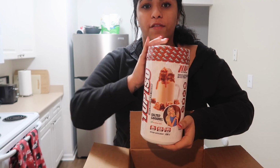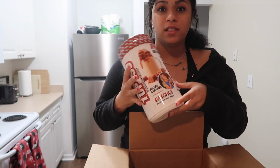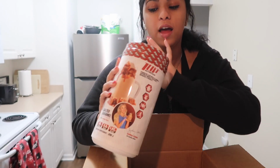Got a refill of my Sydney Adams salted caramel protein. This is the most versatile protein powder ever, honestly. You could put it in coffee and smoothies. And you would think salted caramel doesn't go with a fruit smoothie, but I swear it's so good. So I got a refill on that. And yeah, that is all the supplements that I got from 1UP.